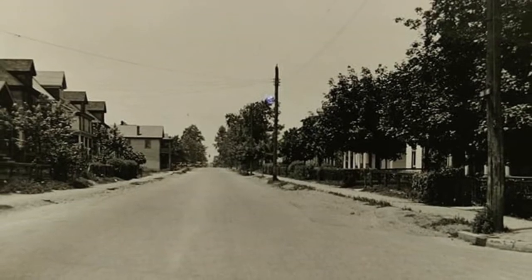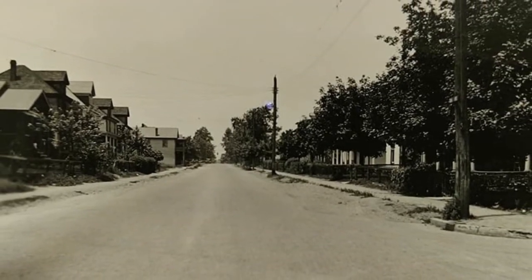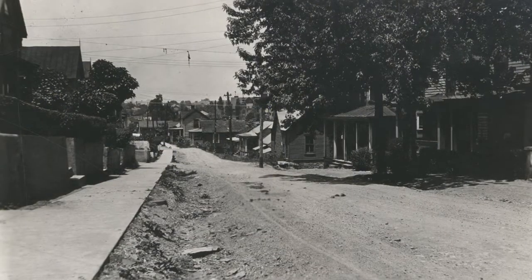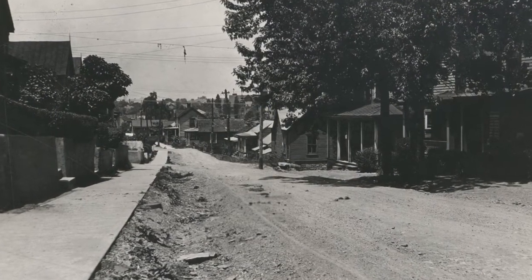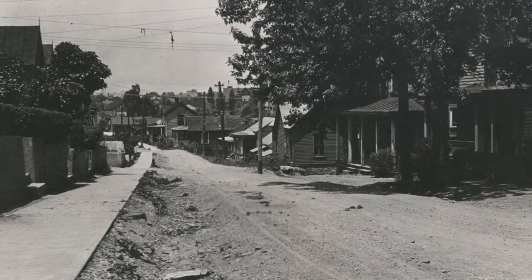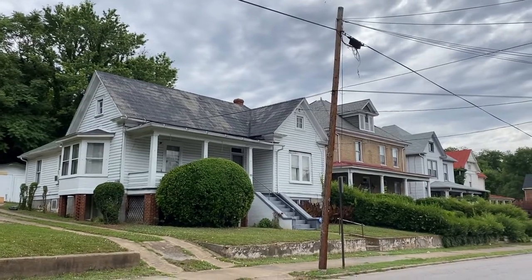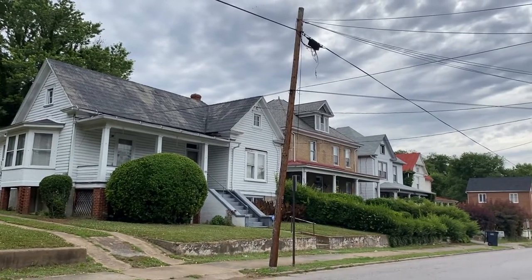The 400 block of Gilmer Avenue is a microcosm of Gainsboro as a whole, and significant in and of itself. This is a street where stately Queen Anne-style homes owned by prominent physicians and lawyers sat alongside simple vernacular homes of working-class families. It was a close-knit community that supported each other and saw many of its residents emerge as leaders in education, medicine, and law.